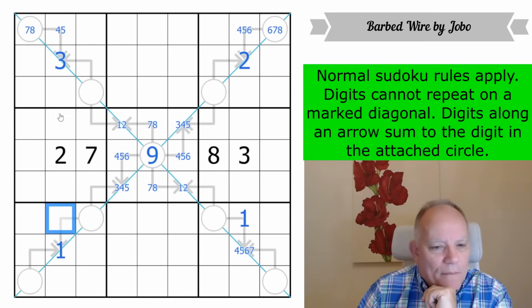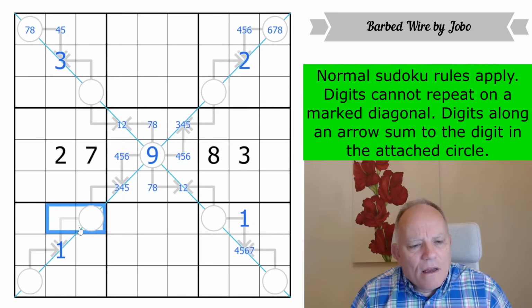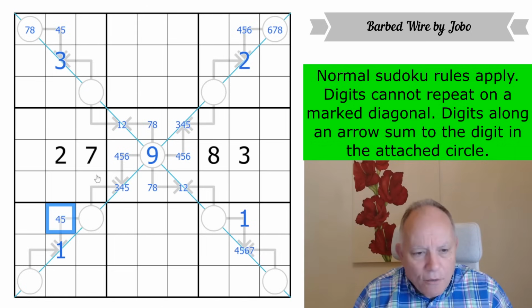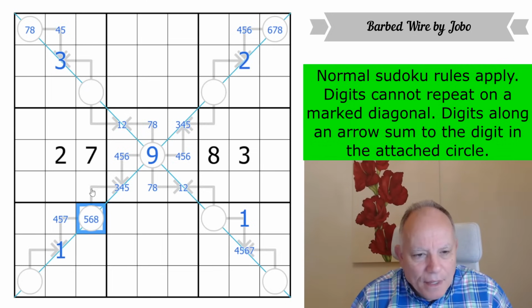Now this can't be 1, 2 or 3. So, and it's consecutive to that. Yeah, that's actually not... Well, it can't be 1, 2 or 3. It could be 4, 5 or 7. I'm not putting 6 because I know this can't be 7. So I am pencil marking this. You expected it of me. I know you did.